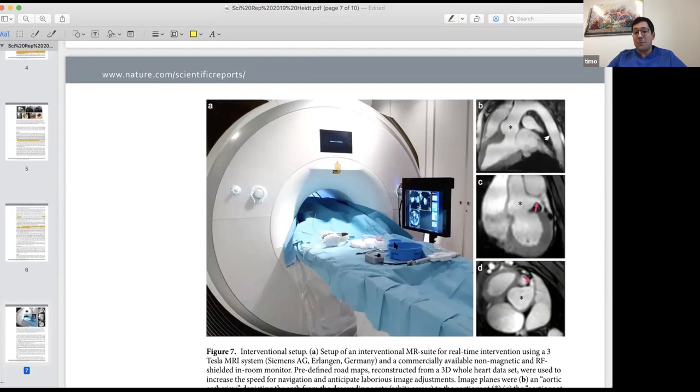So we decided to use 3 Tesla because we think that this may give you some more spatial resolution for imaging, while still for technical aspects, the 3 Tesla may also provide some disadvantages. We used unshielded in-room monitor, and this is our setup for communication. We did not use anything fancy. We just used the normal patient in-room communication to talk to our assistant sitting in front of the door at the computer. And we had a screen share, so we could really communicate what we would like to see on our interventional screen here.